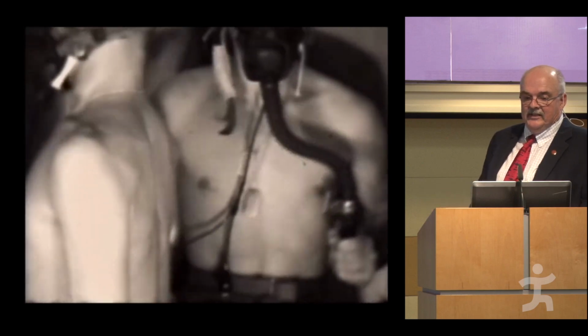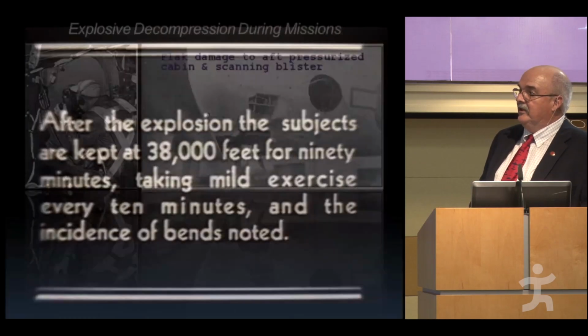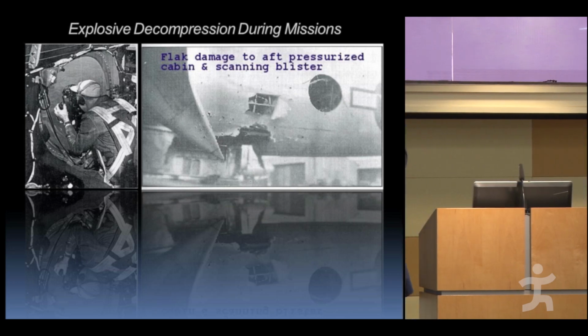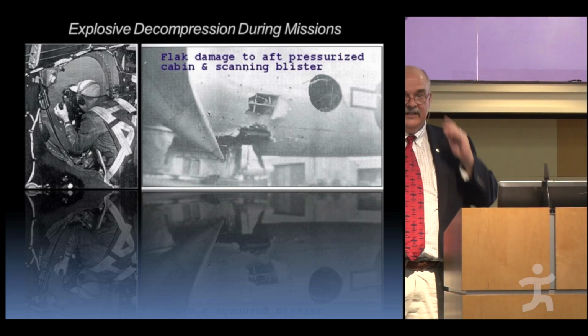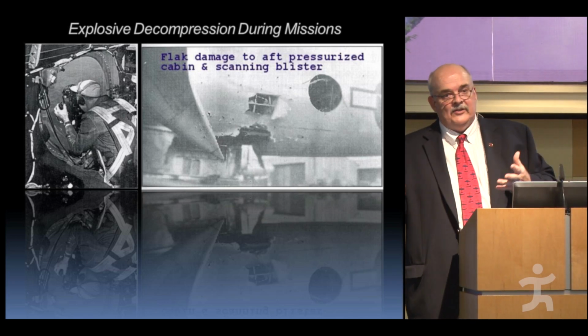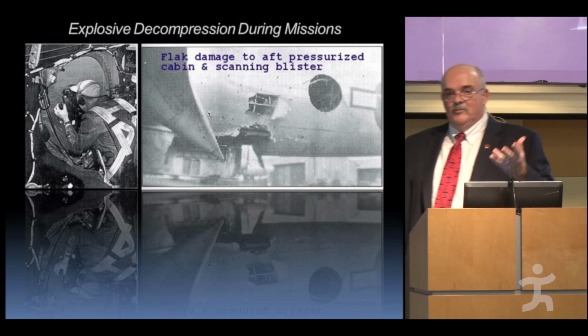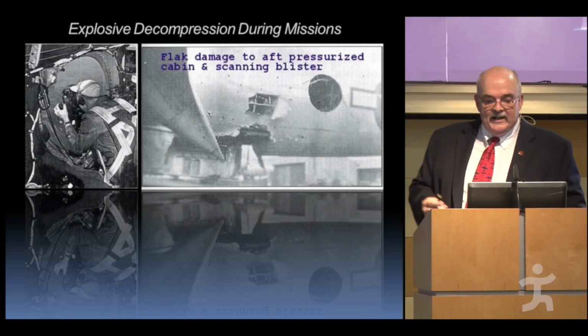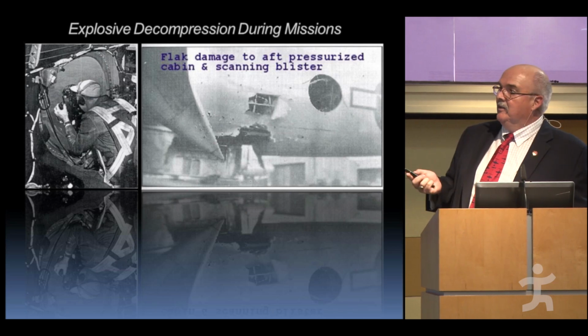This was part of a study to see who would get the bends. Was it greater with rapid decompression? And what they found was that no, it wasn't. If you were moving around and exercising, that masked any difference that might occur with a slow decompression versus a fast decompression. These guys were mostly moving around, working guns, moving ammo. You weren't at any greater risk if you rapidly decompress.